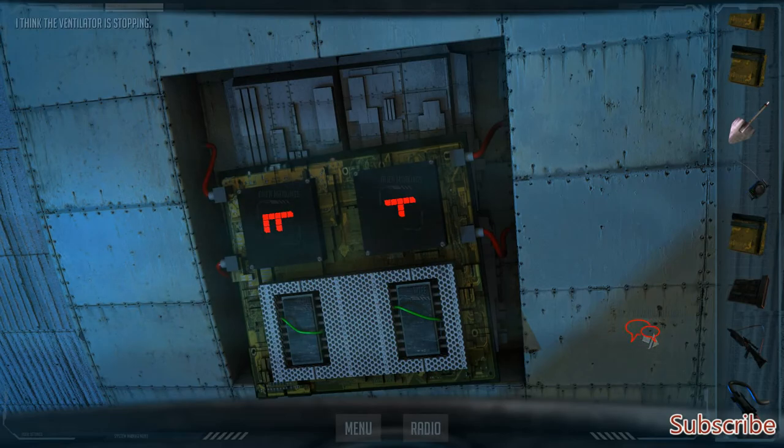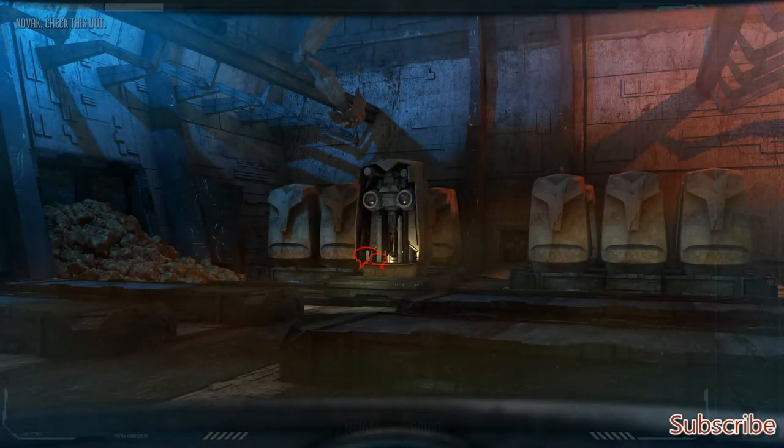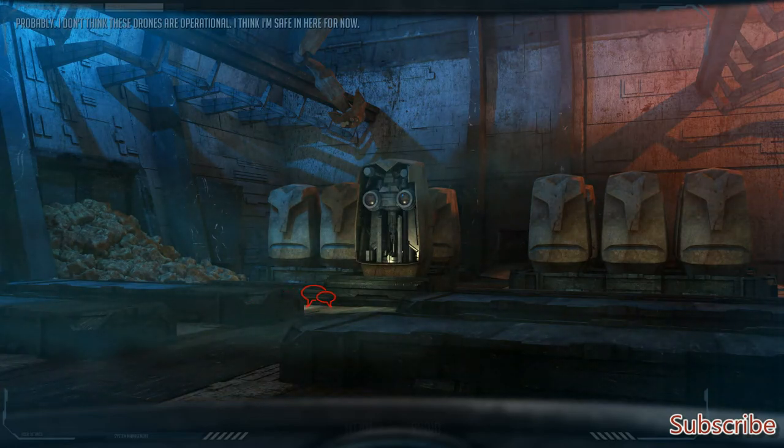I think the ventilator is stopping. Novak, check this out. It looks like a hangar or a repair facility. Probably. I don't think these drones are operational. I think I'm safe in here for now. That's great, but sooner or later you need to get back here somehow.